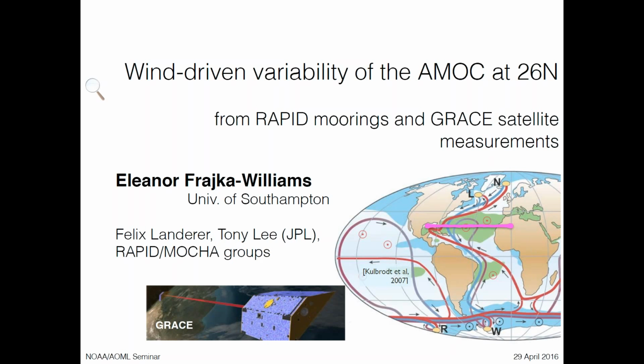So I'm going to be talking about the wind-driven variability of the AMOC at 26 North, focusing on using the RAPID moorings at 26 North, and I'll talk a little bit about what those are, and then GRACE satellite measurements, and I'll describe that a little bit as well.